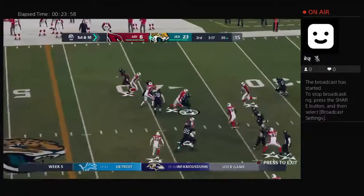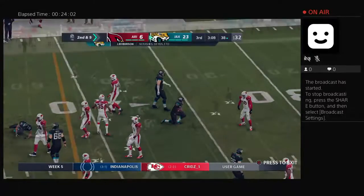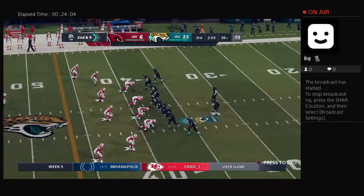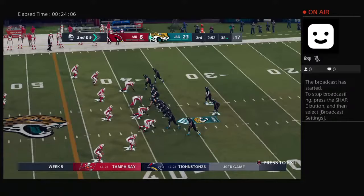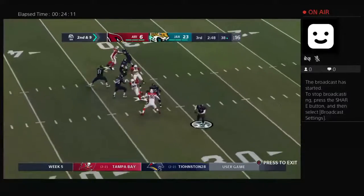Running game working. They'll stick with it on first down. And they will only muster a yard here to the 38. He's brought down from his linebacker spot. Deion Jones making the play. Brings up second and 9.